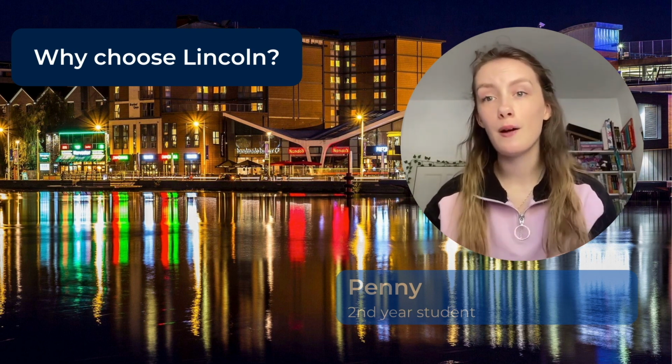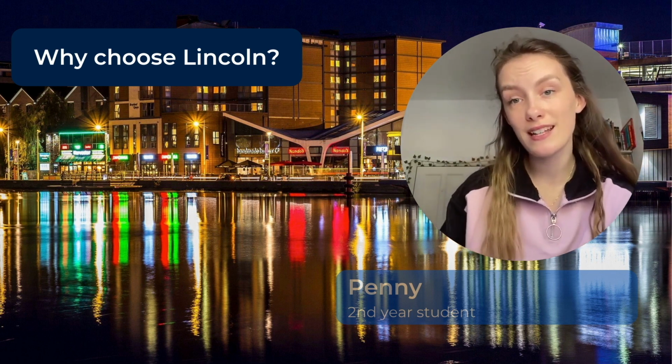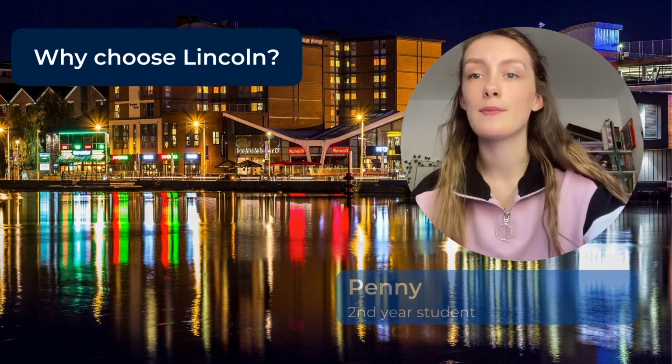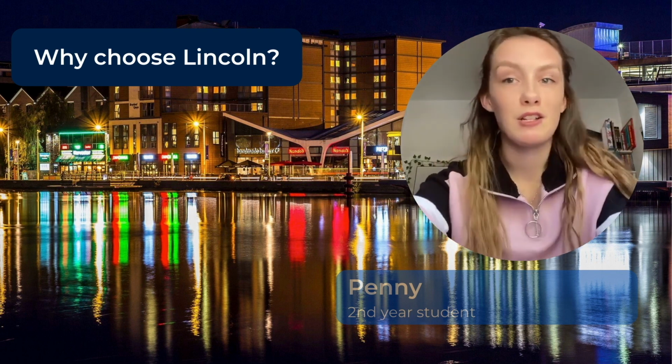There's also loads of pubs, so there's Two Spoons, there's a Slug and Lettuce that's recently been renovated. You know, there's plenty of things to do, plenty of things to see, and it's just a brilliant nightlife really.